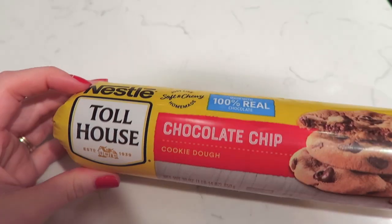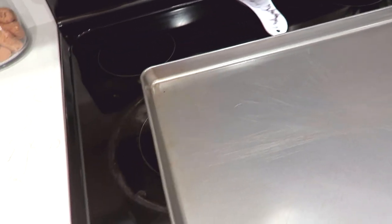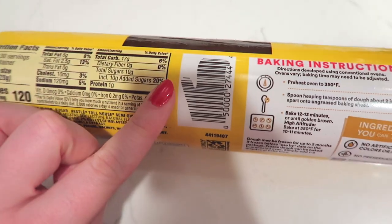So I gotta show you guys what I bought. Bought this at the grocery store the other day. It's the Nestle Toll House chocolate chip cookie dough. It'll be fun to make. We got a cookie tray. We're gonna preheat the oven, and I just think this will be so fun. But look how cute their barcode is. It's a little oven mitt.